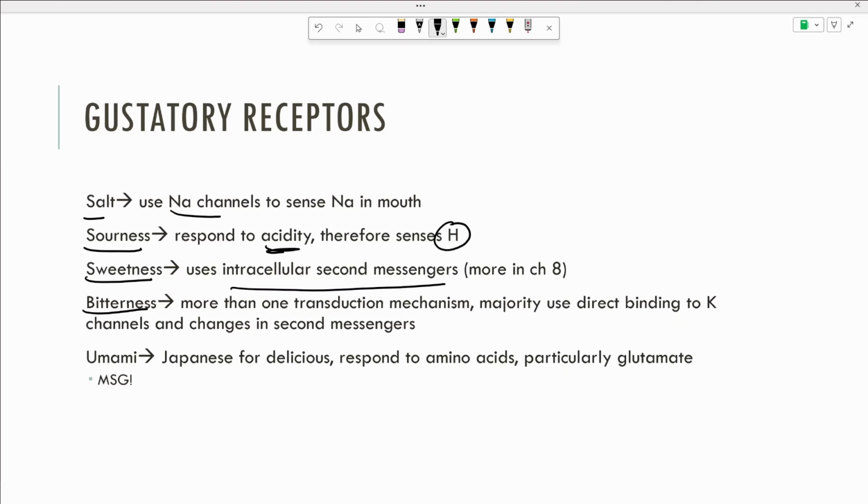Bitterness, we have more than one transduction mechanism, but the majority is potassium and their secondary messengers. So bitterness is potassium. We are very sensitive to bitterness. Why bitterness? What is that associated with usually? Poisons. Okay, we don't like bitter. If you're a person that can't eat cilantro because it tastes bitter to you, that's a genetic defect. Some people eat cilantro, it tastes fine. Some people, it tastes like garbage. It's a genetic thing based off your taste receptors. But bitterness is potassium.